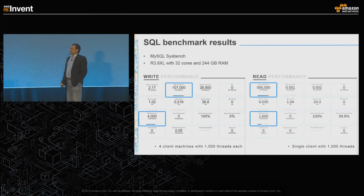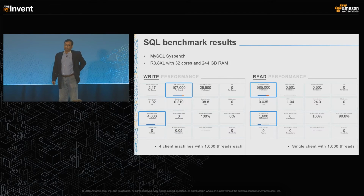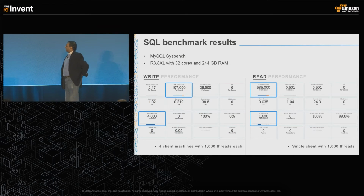So how fast is Aurora? We did different benchmarking, and this is the benchmark result we can publish. This is using MySQL sysbench, and this was on an R3-8XL machine, which has 32 cores and 244 GB of RAM. Our write performance was 107,000 IOPS per second, and our read performance was close to about 600,000 IOPS per second. Pretty impressive number. You will ask, how does that compare with MySQL, for example? It's 5x that of MySQL, both in terms of reads and write performance.